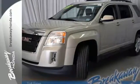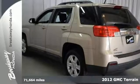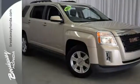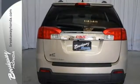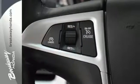You're going to like this 2012 GMC Terrain. This acclaimed crossover gives you more than a premium interior and smart storage options. It's also loaded with standard features including anti-lock brakes, stability and traction control, a CD player with steering wheel audio controls, heated mirrors, and keyless entry.